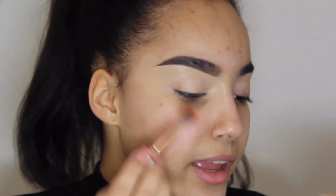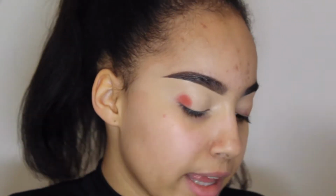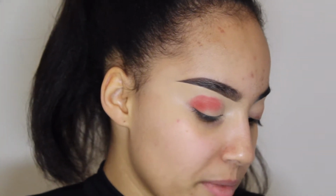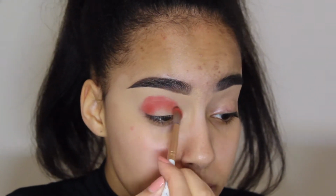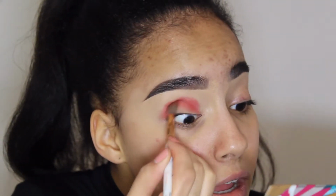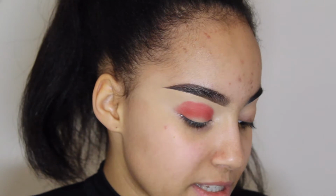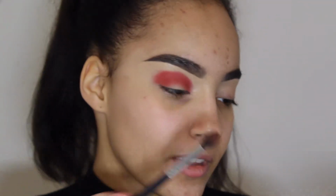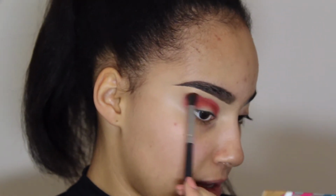This red is really pressed in the palette, so I feel like it's a little hard to get out, you know? I like this palette because the shades are pigmented. This red, however, does take building, but it's the colorful palette I've literally been using the most, especially because Morphe 35B was discontinued for the James Charles palette, you know? A little bit in the red, and then we're just gonna really start blending.